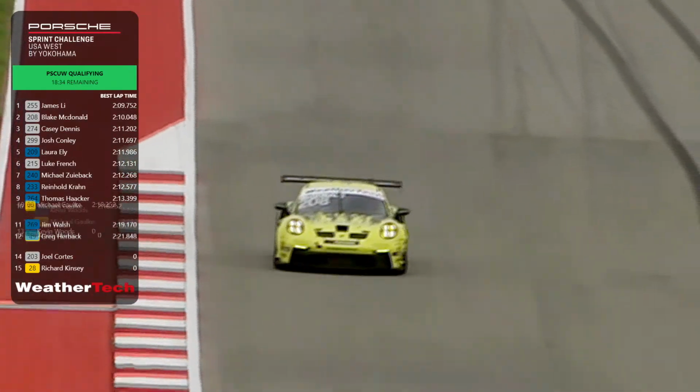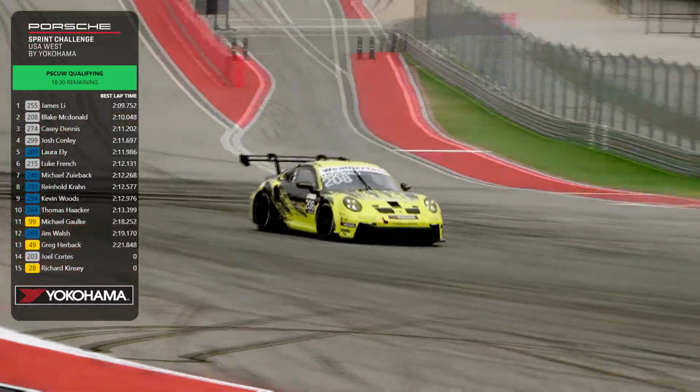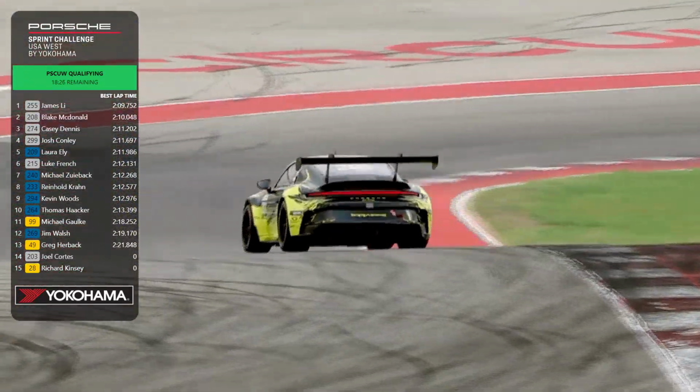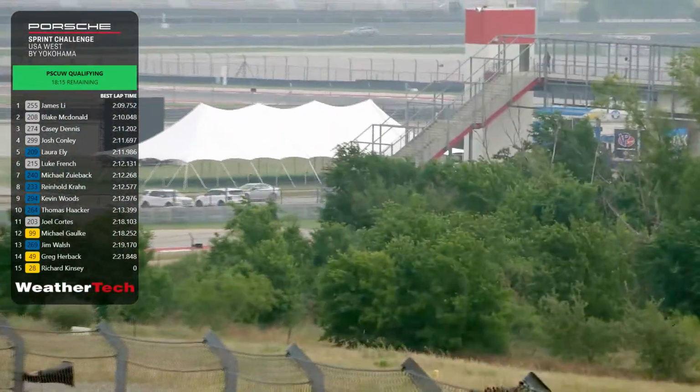We'll talk about that throughout the weekend, but look at the time that James Lee's already set down. It's a 2:09.7. Blake McDonald with a 2:10.0. Casey Dennis looking pretty good as well with an 11.2. And Josh Conley is fourth with an 11.6. Laura Eli rounding out your top 5, your fastest in Masters with an 11.9. Lee definitely looking good here at the start.